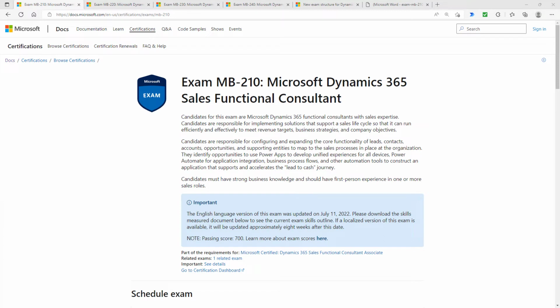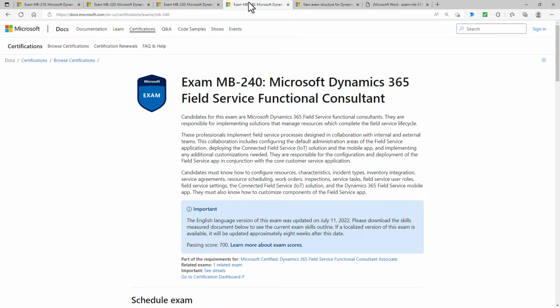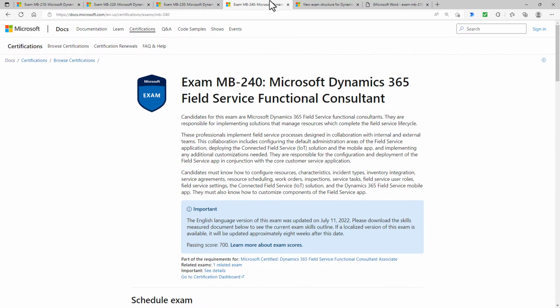So we've got 4 exams: the MB-210 for Microsoft Dynamics 365 Sales, the 220 for Marketing, the 230 for Customer Service, and the 240 for Field Service. You can see that candidates are responsible for implementing solutions that support a life cycle in whatever you choose to do, whether it is sales, marketing, customer service, or field service. So what you need to do is a lot of configuring and also customizations, including the default administration areas.